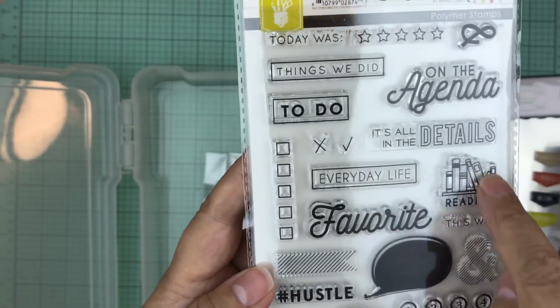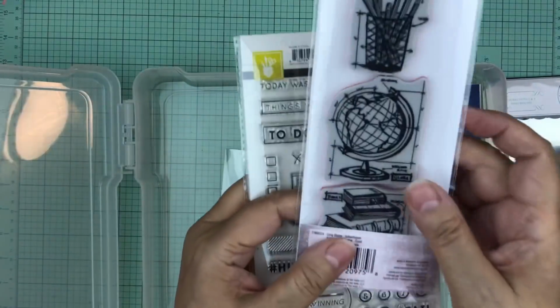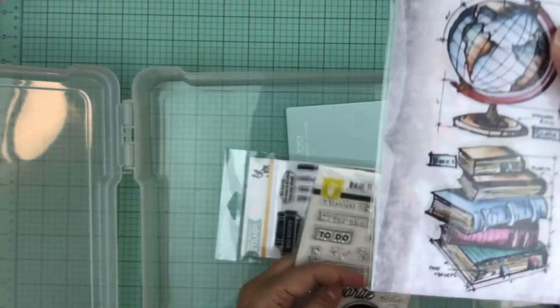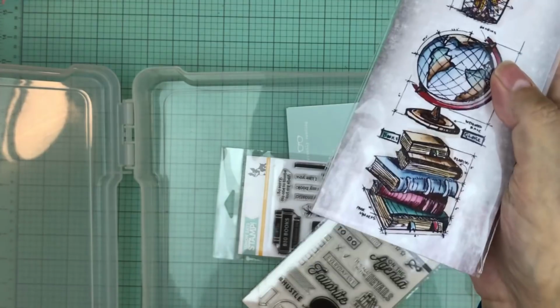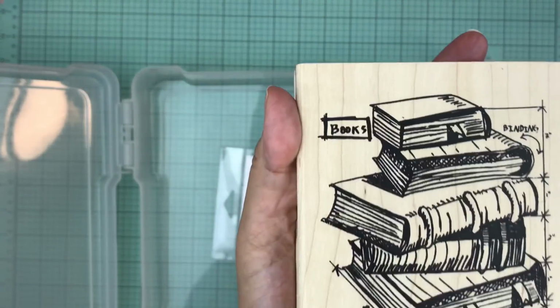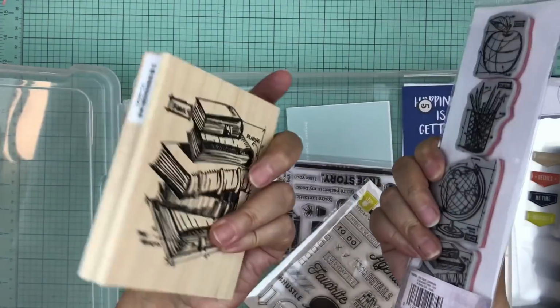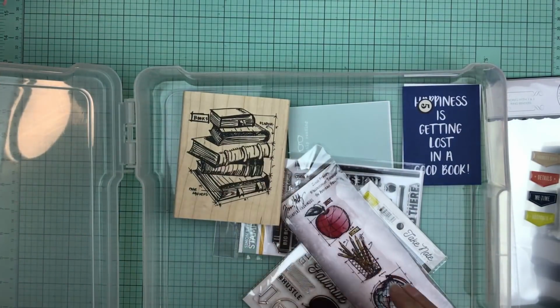And I have all kinds of other things that have to do with reading. I have this stamp set right here from Tim Holtz. I'll show you on this side. I love that. So I have this small one and I have the big one. They're both from Tim Holtz. So you have this size and this size, and I'm going to be using both. I might as well put that in there.